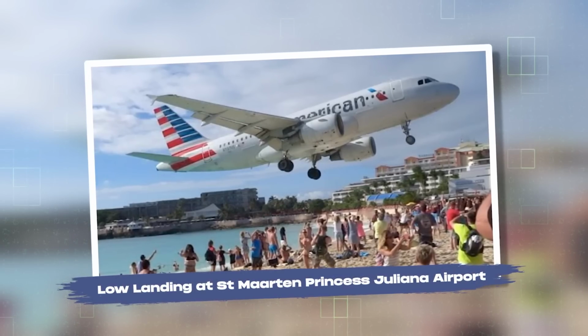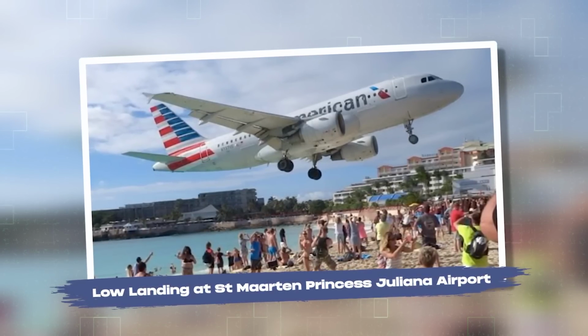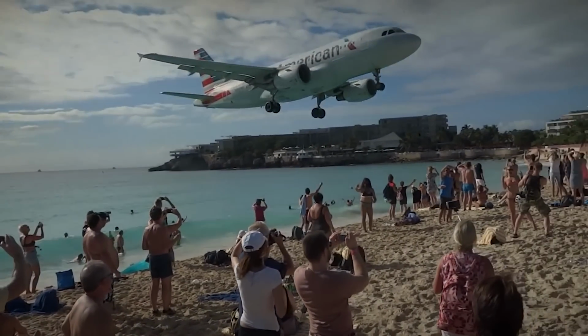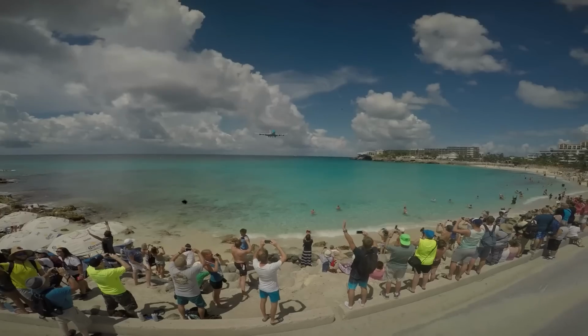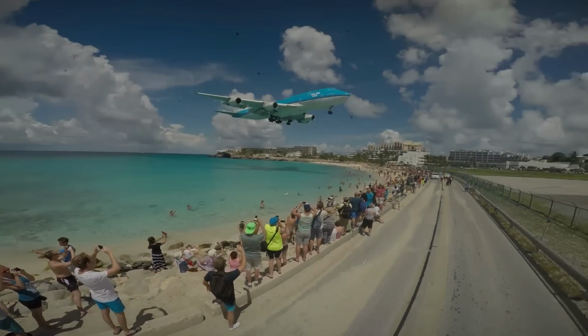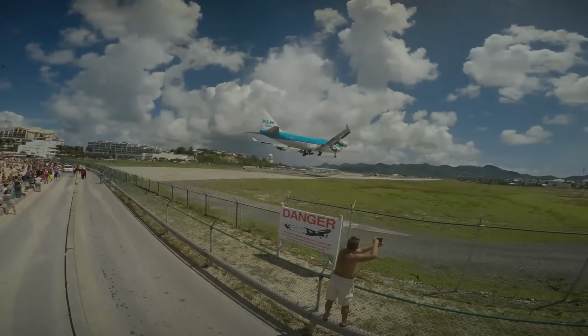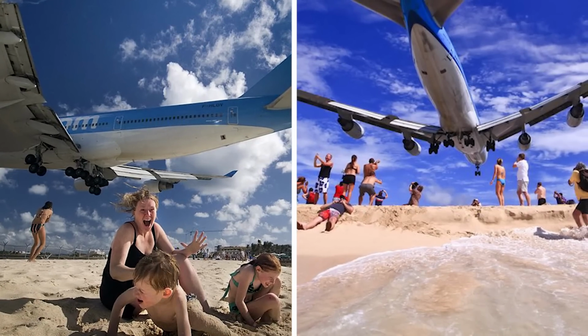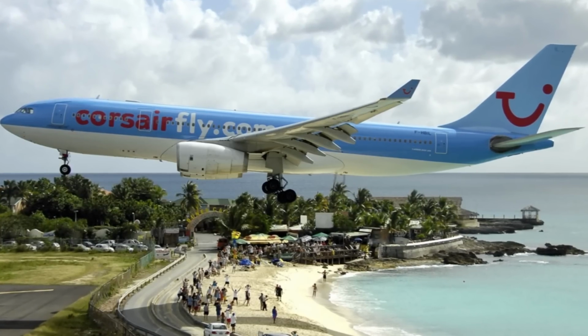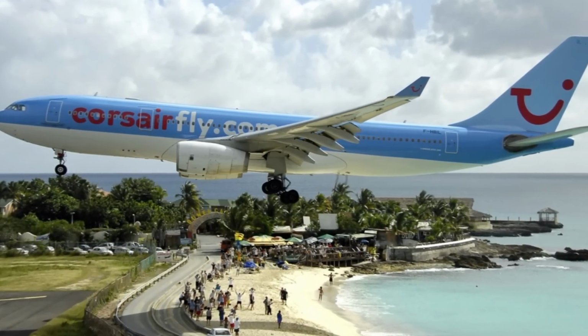Low landing, St. Martin Princess Juliana Airport. If you've ever experienced the thrill of Maho Beach at St. Martin Princess Juliana Airport, where aircraft fly low over beachgoers during landings, you'll know just how terrifying this next entry could be. Despite warnings from the local government, tourists and aviation enthusiasts gather to witness the amazing spectacle as planes approach the runway at a scarily close altitude.